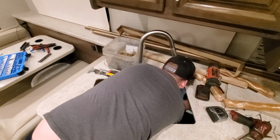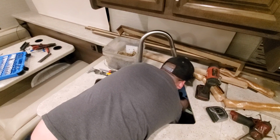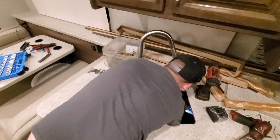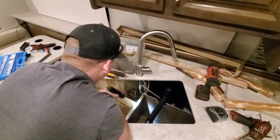Yeah. Looks like it's screwed down there maybe. But there's so much damn electrical down there. I don't want that dripping down there. So, gonna have to work around it.